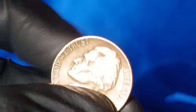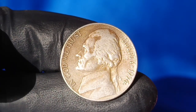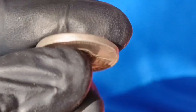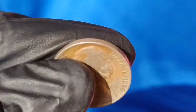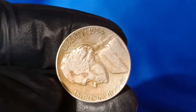One of the most intriguing possibilities is the speculative existence of a 1954 nickel struck on a wrong planchet, such as a dime or cent blank, which could theoretically be worth $10,000 to $100,000 or more, depending on the planchet type and condition, though no confirmed examples are documented for 1954, making such a find a potential holy grail for collectors.